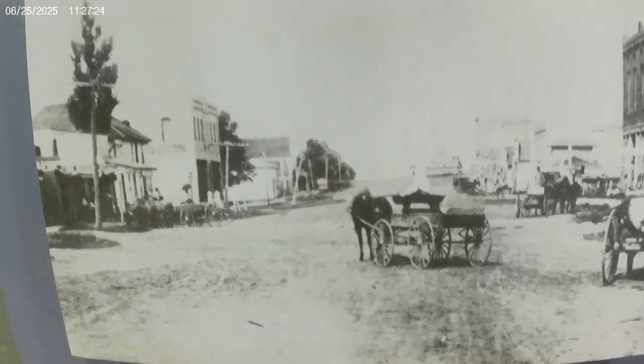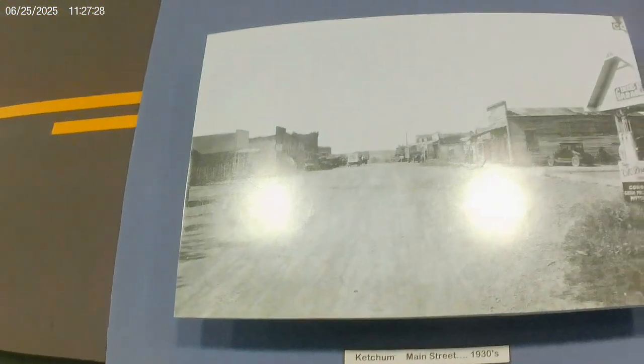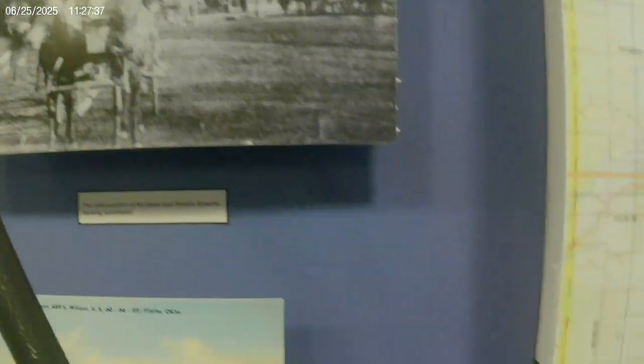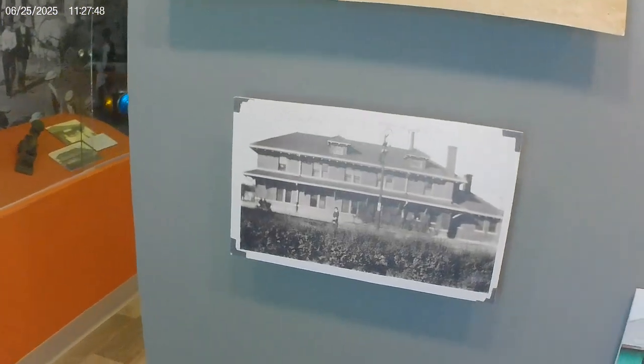Blue Jacket, Main Street. Big Cabin, Main Street. South Ketchum, my cover glare there. To this day it floods. Clanton's Cafe. We saw that earlier. They kept telling him, don't put it out there, it's supposed to rain, but he didn't listen. He worked at the depot here in Vinita, and he decided he wasn't going to stay here.